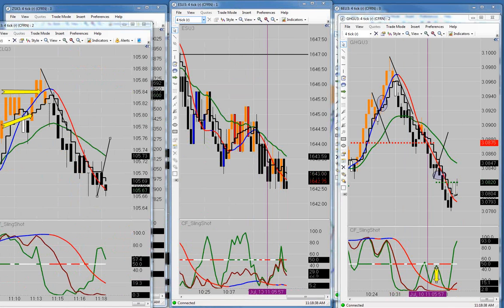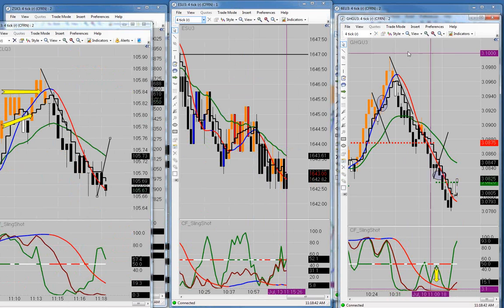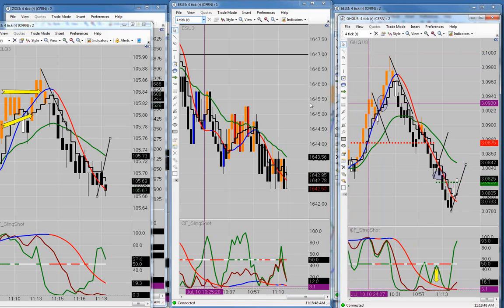The Russell's due for another pullback right now. HG short setting up. Yeah, the copper is setting up another short right now.